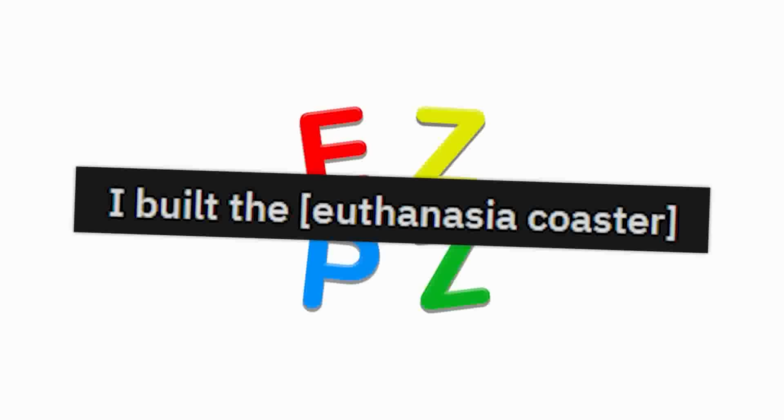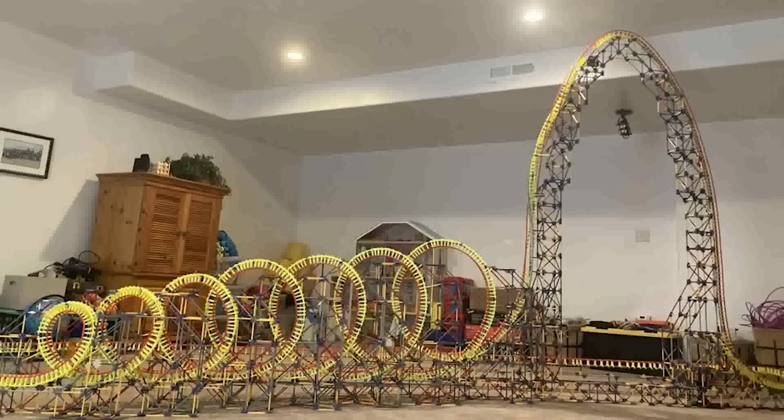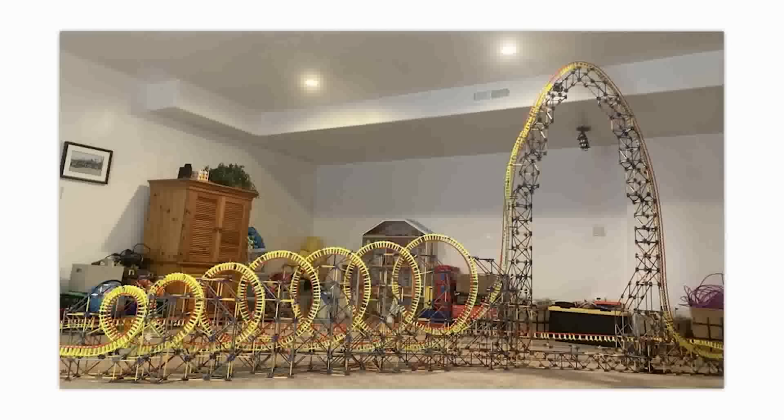I love this. I built the euthanasia coaster. Oh, in real life, you built the euthanasia coaster out of, what is this called? Like Kinex or something? Yeah, this is bound to kill somebody.